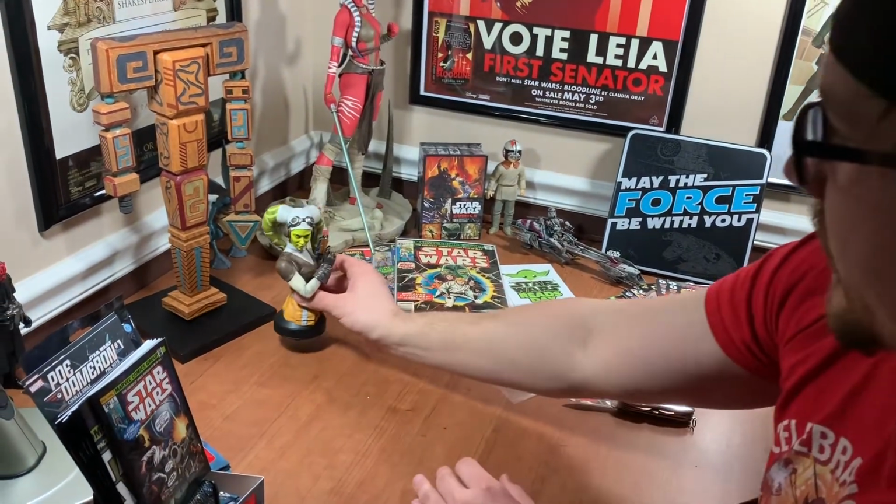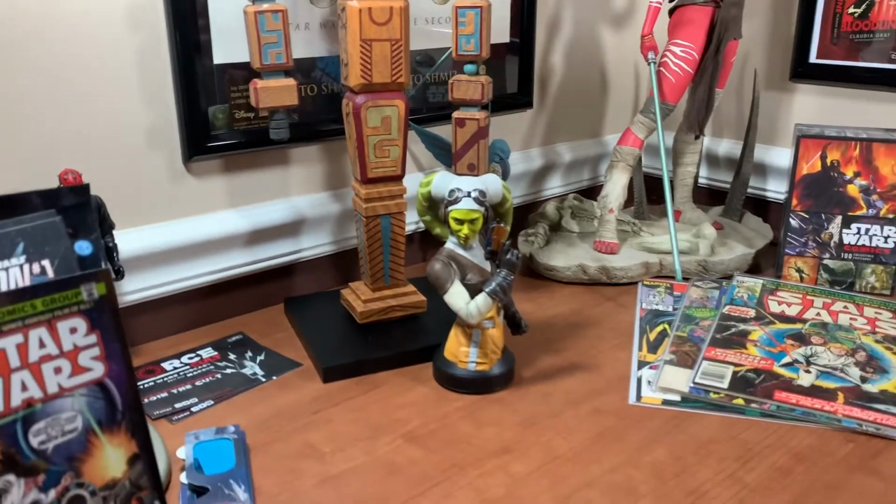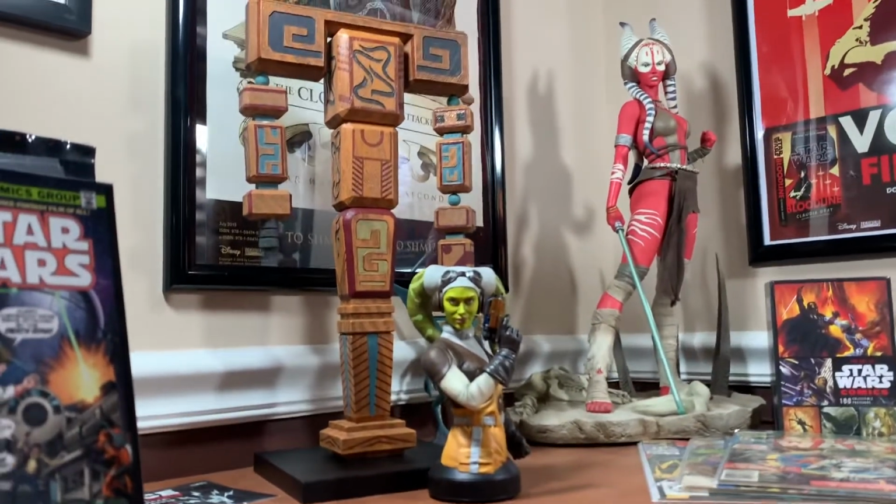And I just cannot wait. I mean, that is a great addition. It's a good look for Hera to be sitting next to her Calicori from Star Wars Rebels.